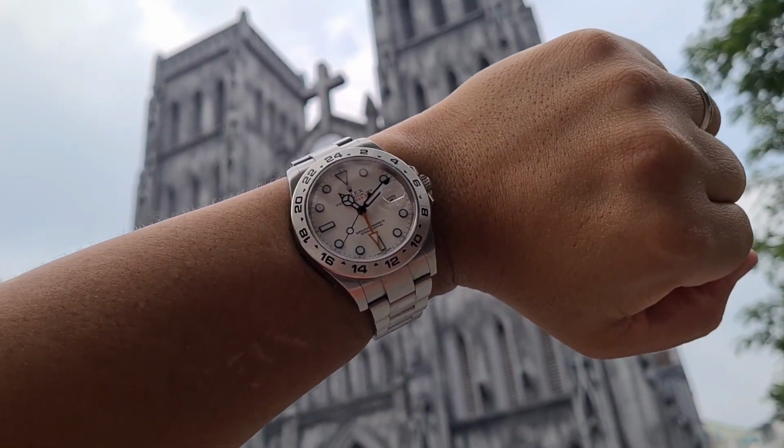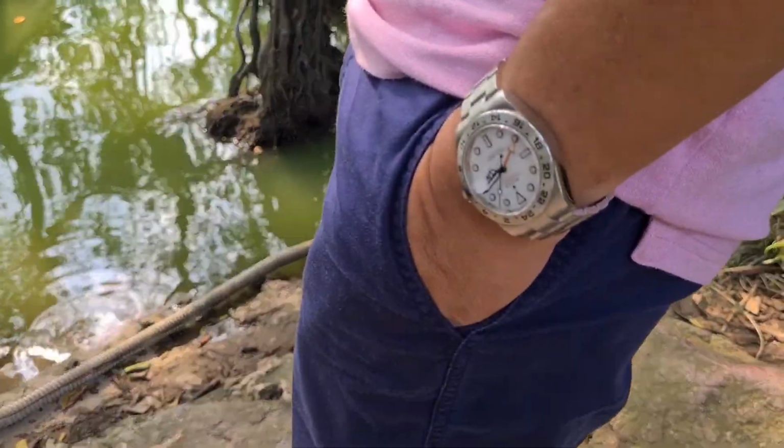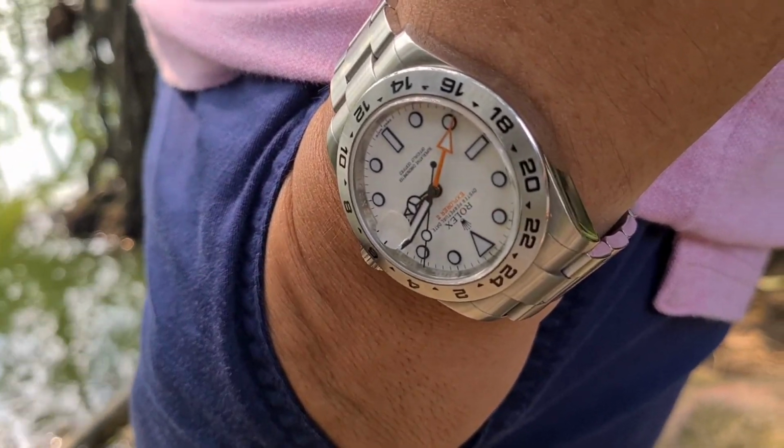While prepping for the trip and imagining all the things that we were going to do, there was no doubt in my mind which watch I was going to take with me on this getaway.